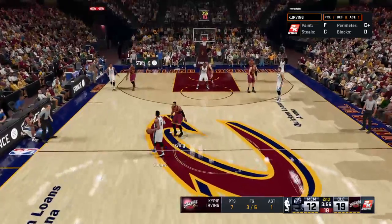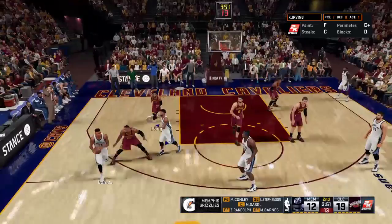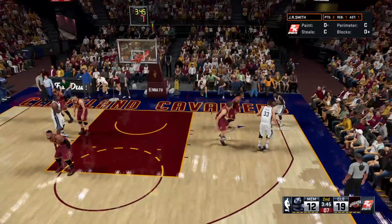And a chance here, presented by Gatorade, to see who's on the floor, all fueled up and ready to go for the start of the second quarter. So on the floor for Memphis, Randolph is the 4 with Gasol in the middle. Conley out there with Lance Stevenson. And it's Barnes at the 3, the small forward.